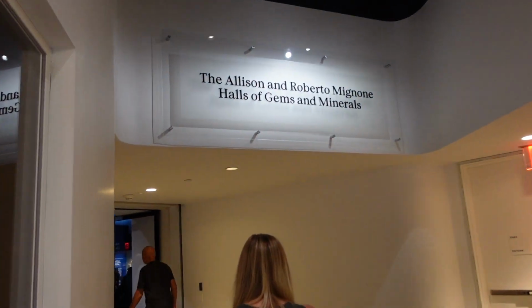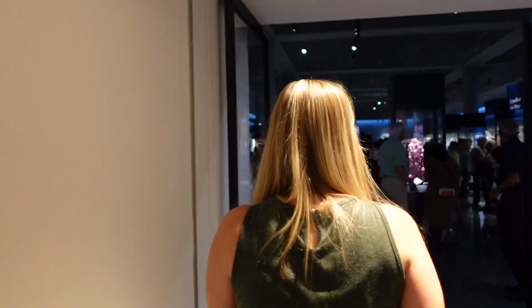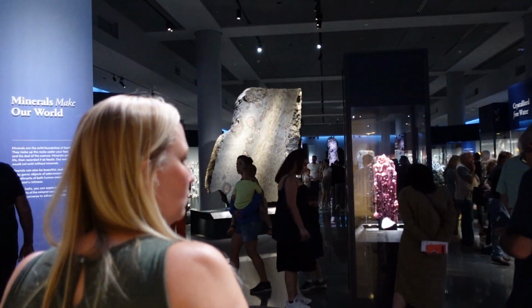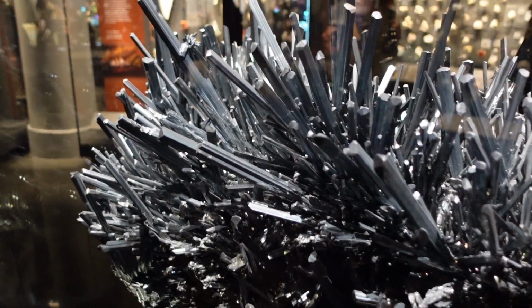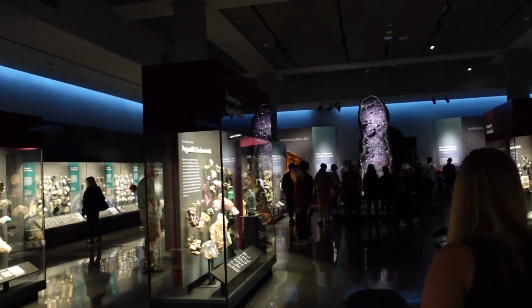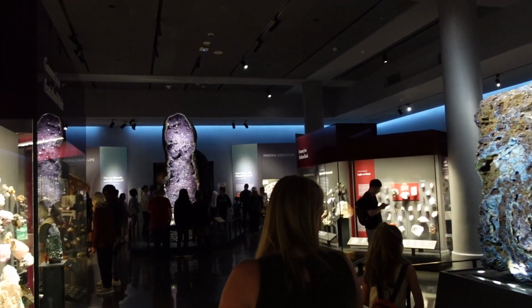And we're heading into the halls of gems and minerals. We're actually coming in from the back way, since we came through the origins of humans last time to get here. This is pretty cool. They linked this all together here. Look at that. That looks like something you'd see in like a Marvel villain's lair or something. Just giving you guys a little shot here of what the actual gem hall looks like.